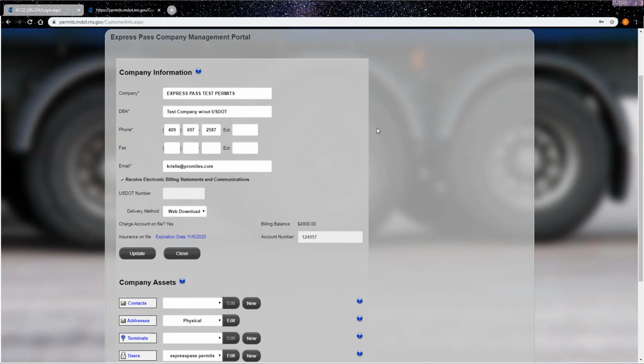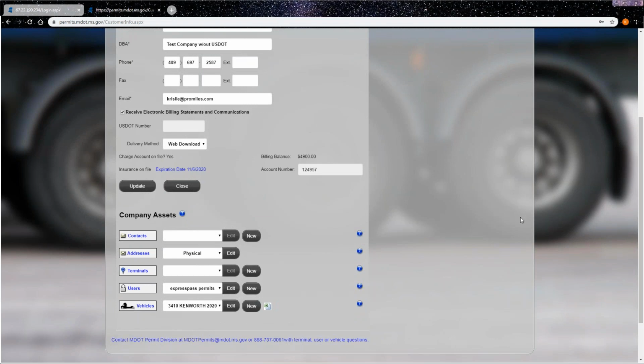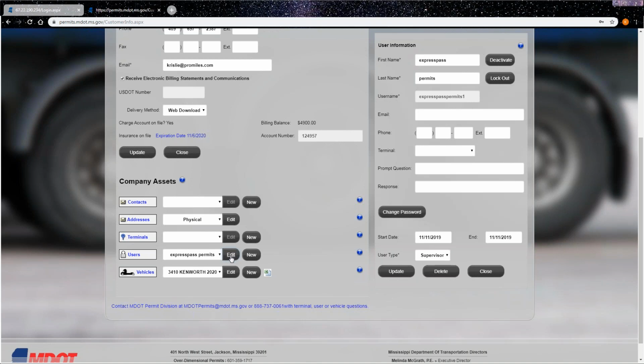Be sure to set up additional users, update phone numbers and email addresses, and add vehicles when logging in for the first time. This information can also be updated as needed anytime that you're logged in to ExpressPass. New users can be added or existing users can be edited in the user section. All added users can order permits in ExpressPass. The original user who set up the account will be already listed in the users drop-down list.